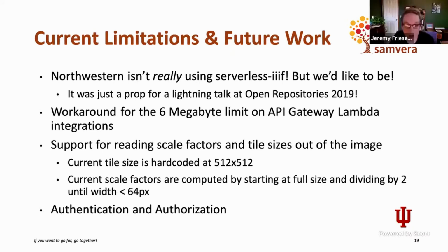Another question. Are you using serverless to generate the tiles, or are you using another service? We are creating pyramidal TIFFs, which are multi-resolution images in a single file with pre-computed tiles.